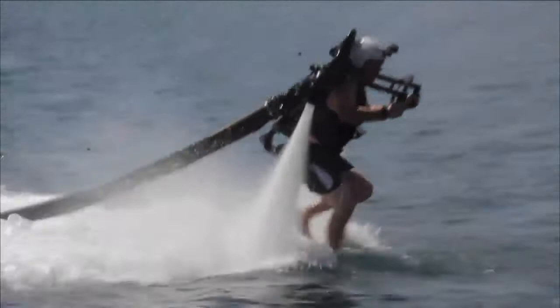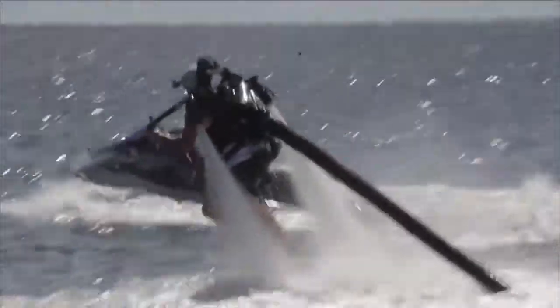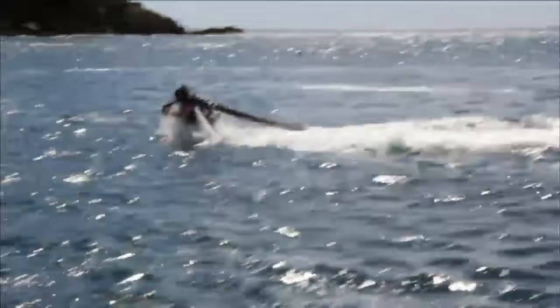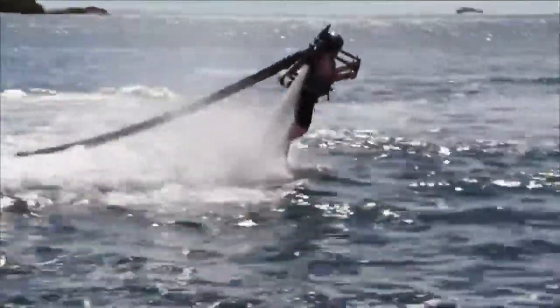You're walking on water. Okay, so all you got to do to go underwater is you're going to bring both hands down into the water. When you're ready to come back up, bring both hands back up. Very nice. Very nice. People who have ever gone parasailing or jet skiing, anything like that, this can be completely different.